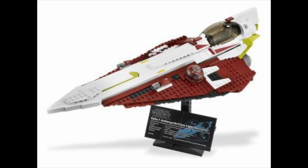Moving on to the next one, it has to be set number 10215, the UCS Obi-Wan Jedi Starfighter. This has been another one on the list for a little bit. Of course, I'm a big prequel guy. I like it more than the original trilogy and especially the sequel trilogy. So that's why the UCS Obi-Wan Starfighter has got to be up there on the list. I think it would be a very nice display piece. They don't go for all that much, I believe about $150, so not that bad. So it's probably one I'll be getting pretty soon.